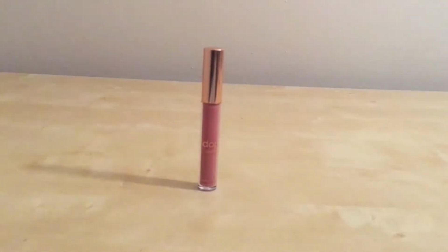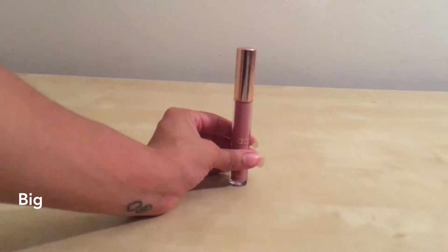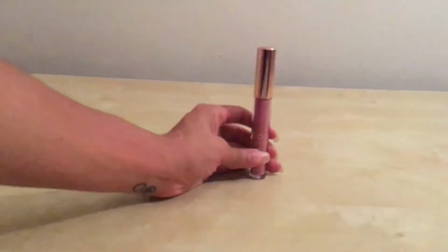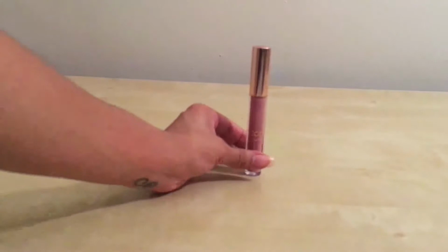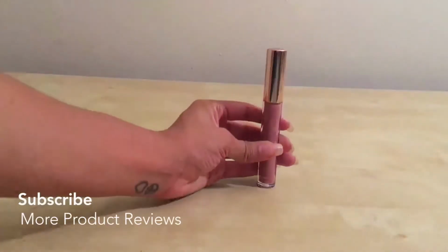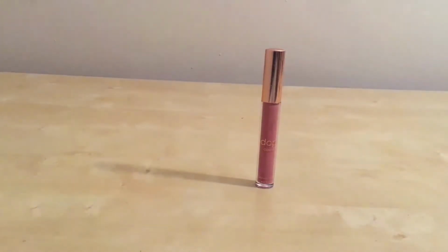I'm not gonna throw this in my purse necessarily because it is so big, especially if I'm going out at night and I'm carrying a clutch with me. It's made of hard plastic, so you don't have to worry about dropping it and it shattering. But because it is such a long vial, it's not best for throwing it in your bag unless you have a bigger purse. Like if you're going out for dinner, it's kind of a hassle to have this in your clutch, or if you're just using like a wristlet or something like that, it's not the best.